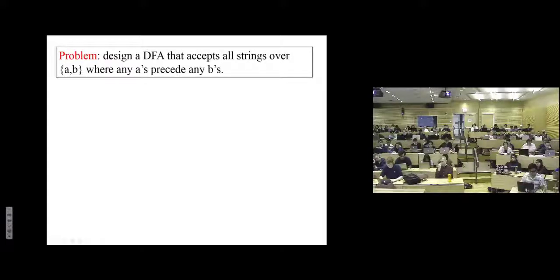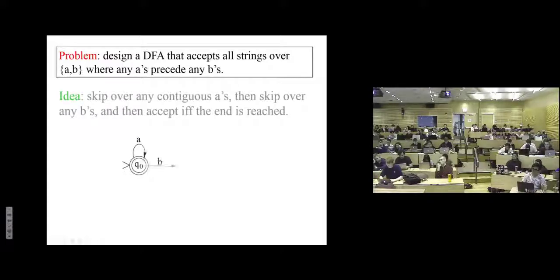All right. So an exercise: define a finite automata, and D means deterministic, because soon we'll talk about non-determinism too. Define a deterministic finite automata that accepts all strings over AB where any A precedes any B. So it can have lots of A's and B's, but if you have an A, it must precede any B. In other words, you can't have B's before A's. So sure enough, you can have as many A's as you want, right? And then once you see a B, you can have as many B's as you want, and you're still good.